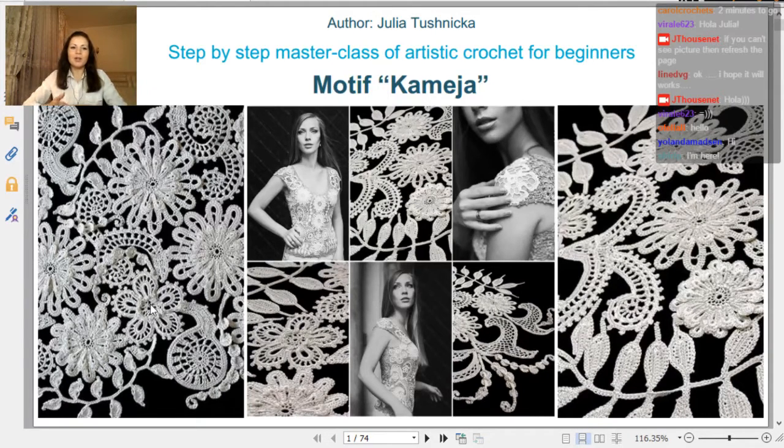Today we will talk about the big element Kameja. It's a very interesting element, and this element is part of my crochet course about modern Irish lace.